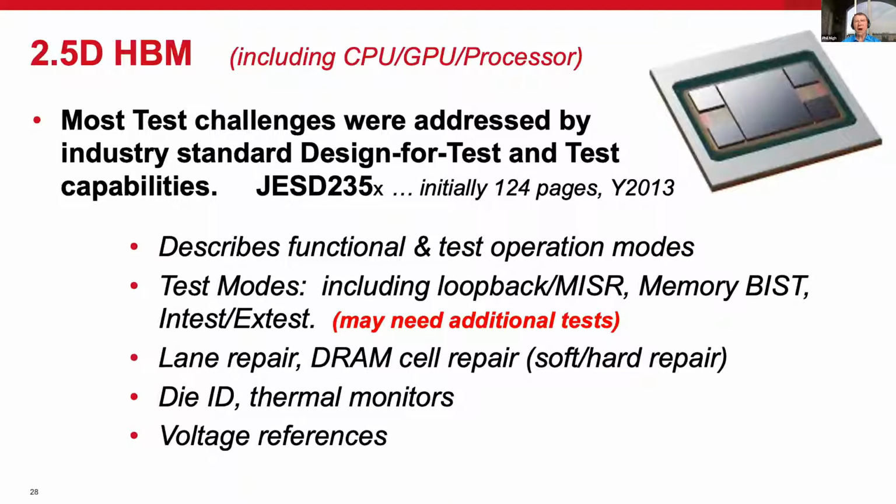So just briefly, JESD 235 is nice, addresses a lot of the test issues. It's built into both the PHY on the processor side and then the HBM. But if you just follow what's described in JESD 235, it may not be sufficient.